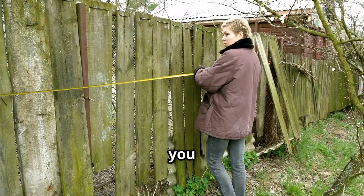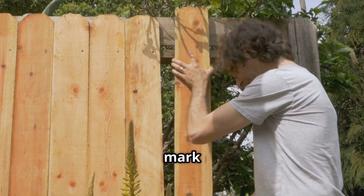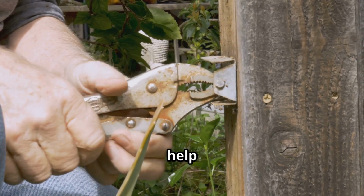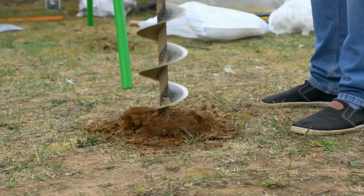Measure the area where you want to build your fence. This will tell you how much material you need. Use stakes and string to mark the fence line. Make sure the string is taut. This will help you create a straight fence line. Use a measuring tape to ensure the posts are evenly spaced.